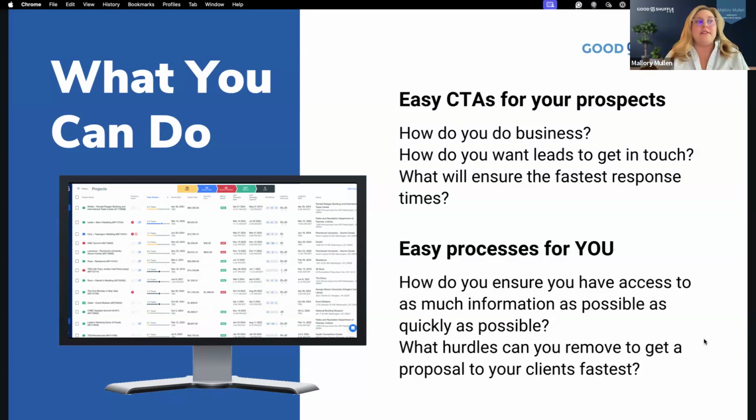If you want folks to text you, email you, call you, or, like Good Shuffle Pro has a website integration, you want them to submit the wish list integration. Take stock in what is the easiest for you to get information back.